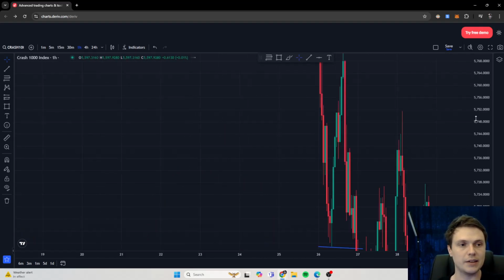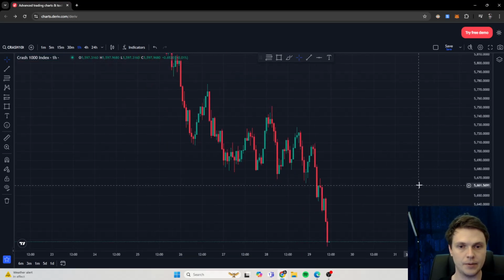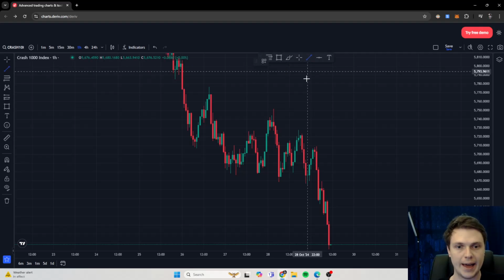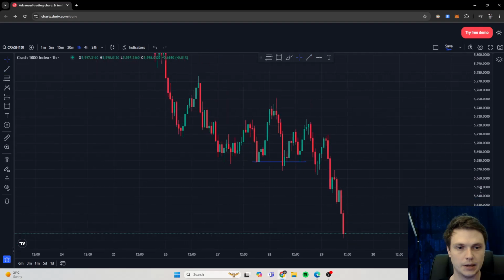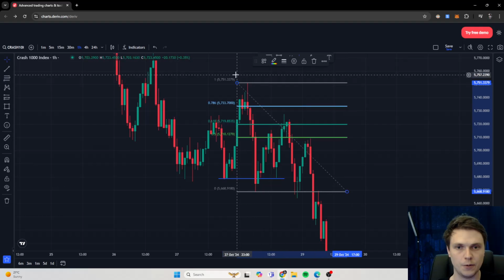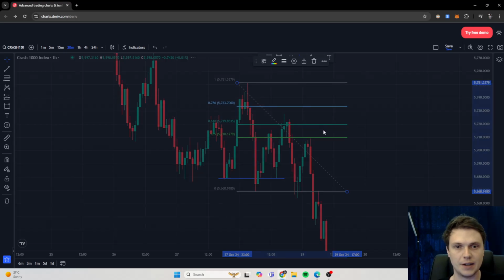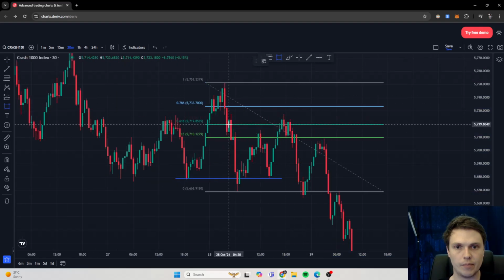Let's go into another example for you guys. So you have your broken low over here. Let's zoom in a little bit. Fibonacci from the top to the bottom of that move. Going to the low time frames to find that order block. So 30 or 15 minute. And there's your order block.